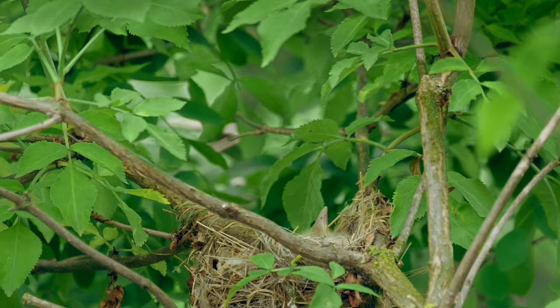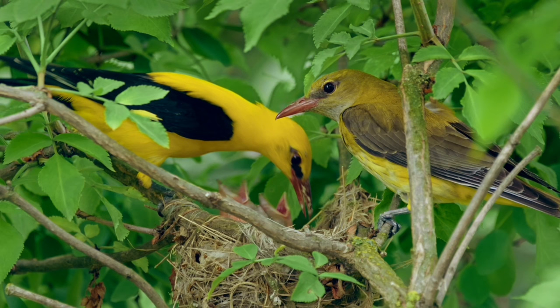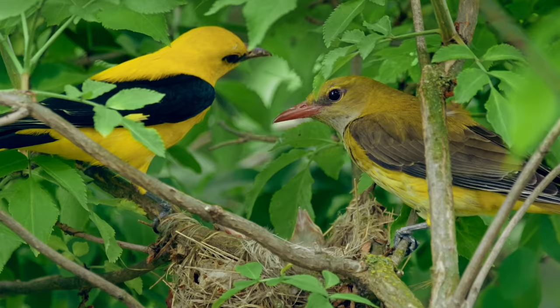Now that the eggs have hatched, there are baby birds. Here is a mama bird and a daddy bird feeding their babies. What does a bird say? Tweet, tweet, tweet. A bird says tweet. Mmm, so yummy. Bye-bye, mama and daddy bird.